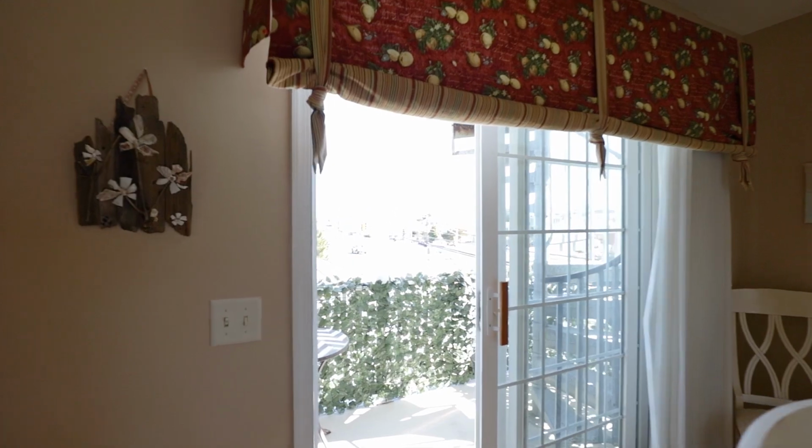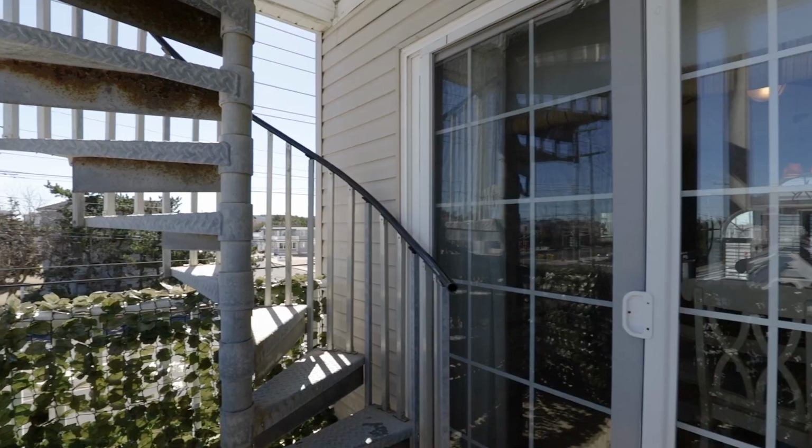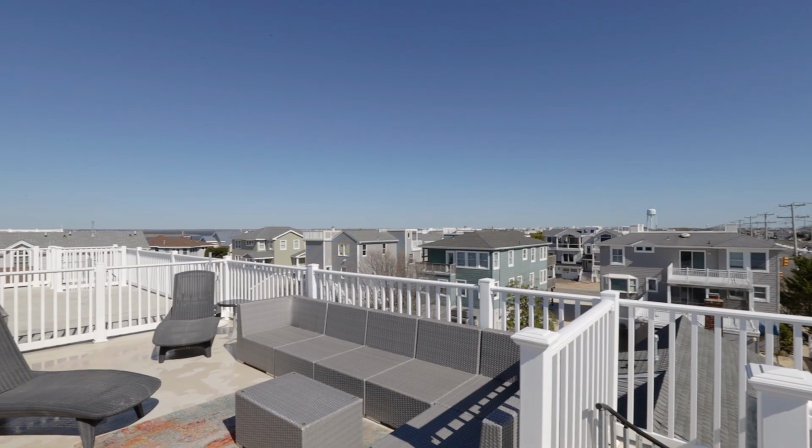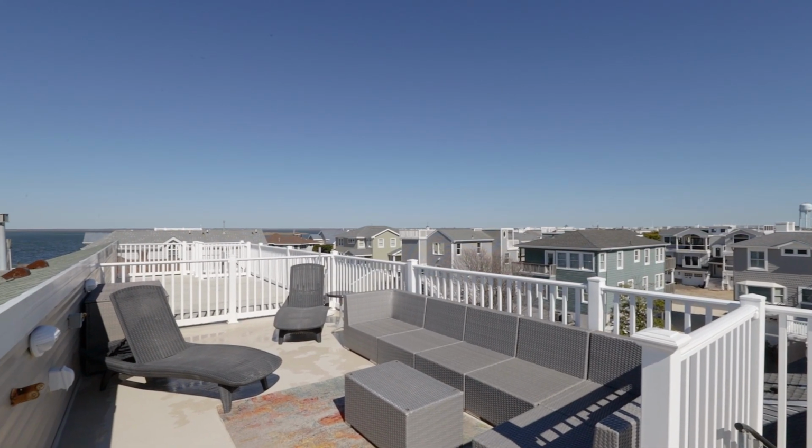The private decking off the dining area leads to the spacious rooftop deck for those panoramic bay views, gorgeous sunsets, and summertime fireworks.